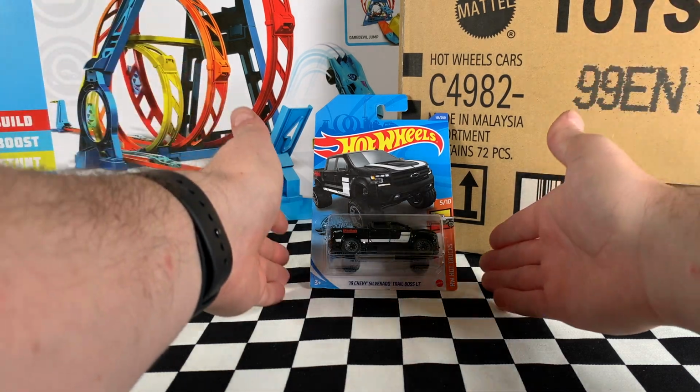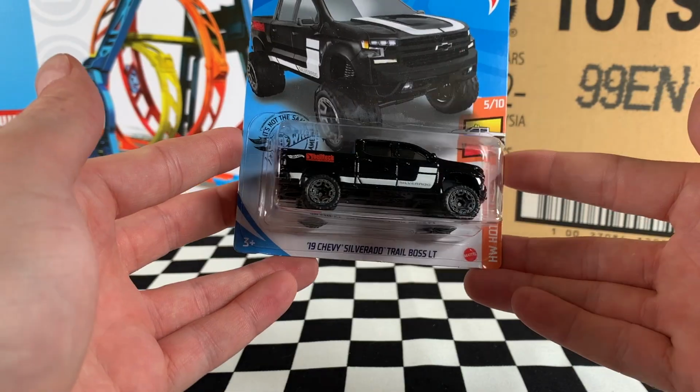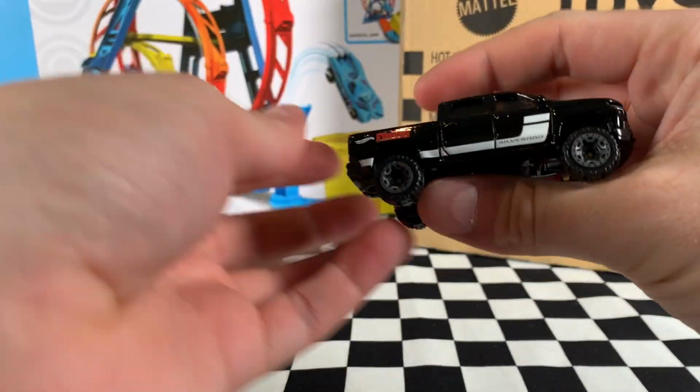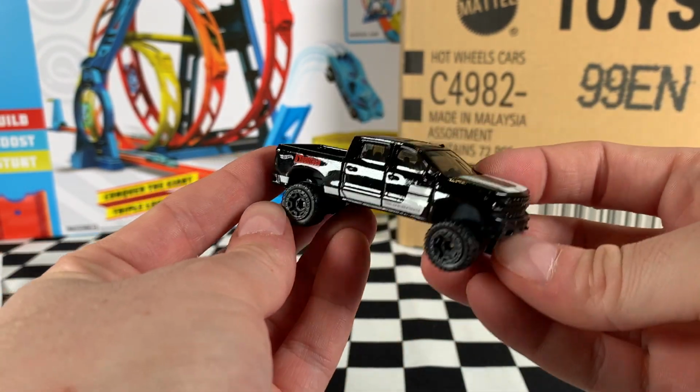Alright, first up, it's the 2019 Chevy Silverado Trail Boss LT. Smash a big thumbs up for this car. Car 5 of 10 in the Hot Wheels Trucks series. Man, it is a very cool car. That black is very nice on it, very shiny.